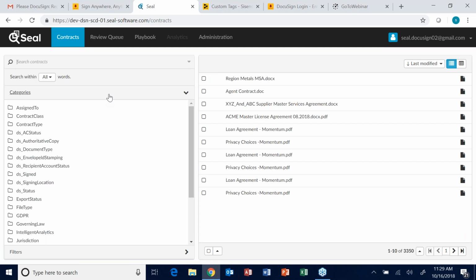The same can be applied to any type of custom fields that might be added to the DocuSign signing workflow. So any type of custom fields, you could also filter or search upon those as well.